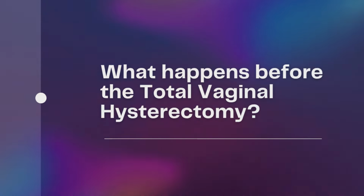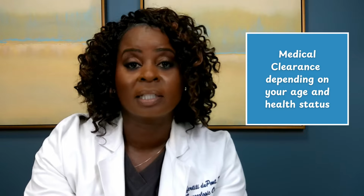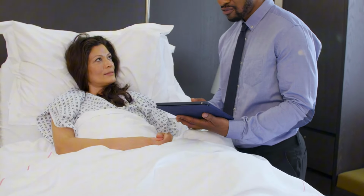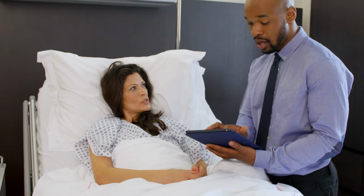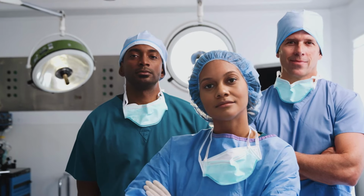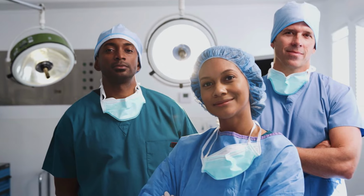Well, so what happens before the vaginal hysterectomy? It's very similar to all the other hysterectomies that I've educated you guys on over the past 2 years. Your doctor may have you go for medical clearance depending on your age and your health status. A lot of times you'll go to the hospital or surgery center ahead of time to register for your surgery. And then on your day of surgery, you'll meet with your anesthesia team, you'll meet with the nursing team, and they'll go over what's going to happen during that day. You'll see your surgeon before the surgery starts.